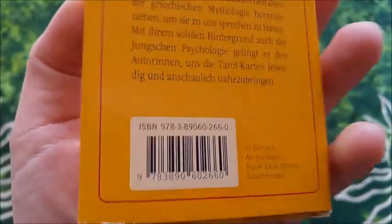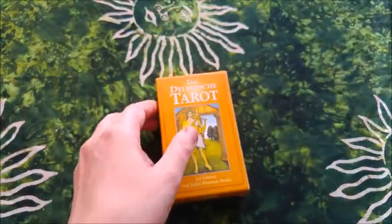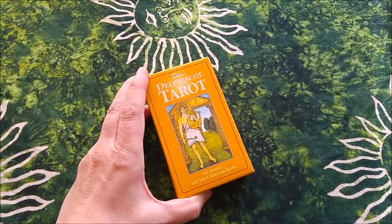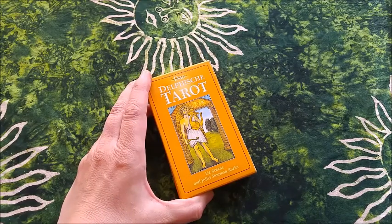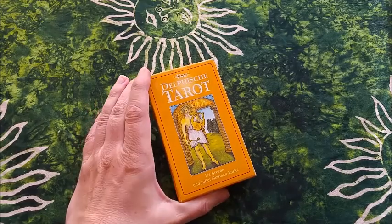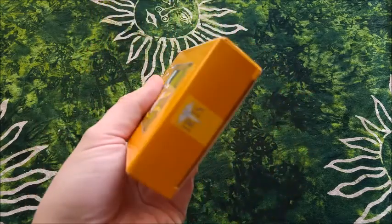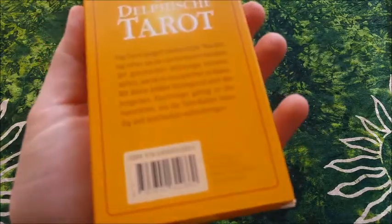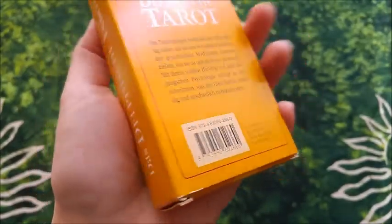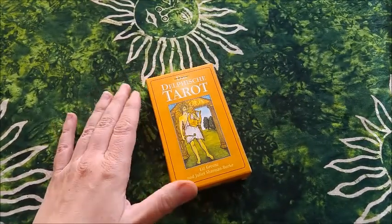You should be aware that this is the yellow version, the yellow box. This is quite a cheap deck actually in Germany. You pay for this deck around 10 euros, so a little bit more than $10. And I ordered it directly from the publisher, which is called, can you read it here? Neue Erde, New Earth is the publisher. And this was without any shipping costs.